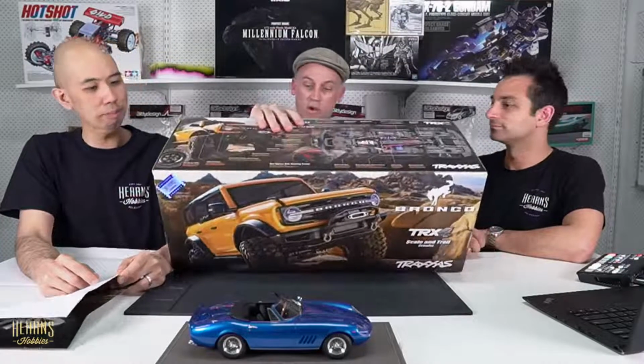I'd like to say we are probably the only people in Australia with one of these brand new. I wanted to get all crazy and do an unboxing, but look, we really can't. It's really a bit special. So it's a 2021 Bronco in cyber yellow.